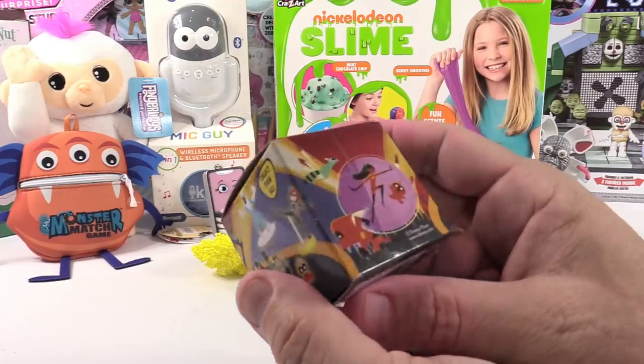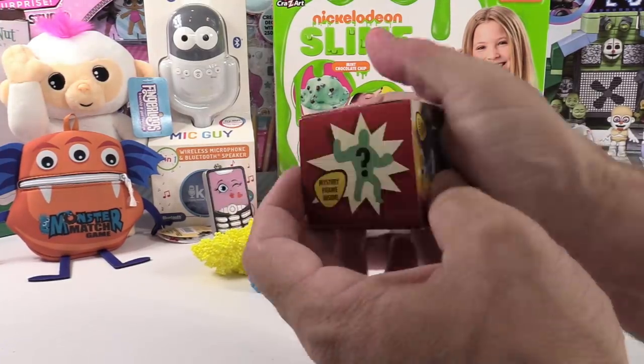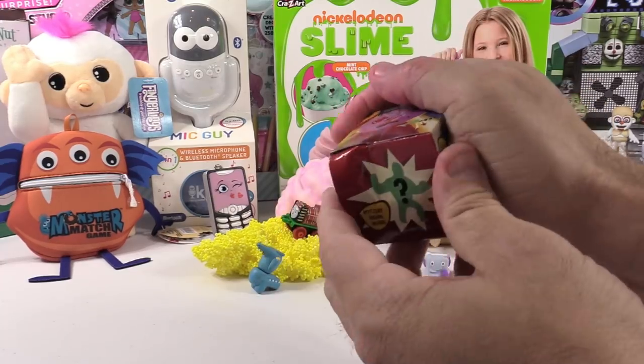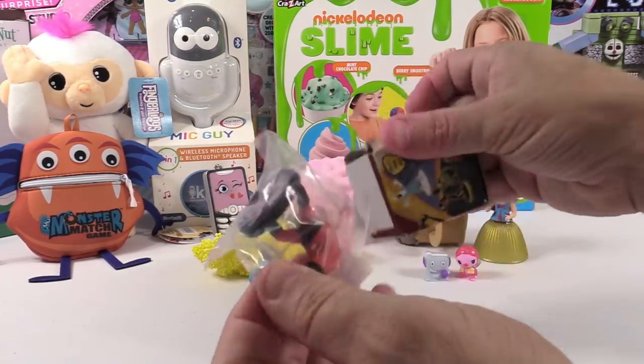Okay. All right, last thing we're going to open in this video is going to be the Incredibles 2 little mystery figure. Ooh, I hope we get Jack-Jack. Yeah. I want Jack-Jack. I'd love a raccoon. Oh, yeah. You can't get the raccoon in here, but I'd love it if you could.